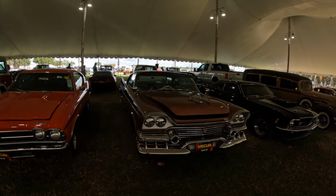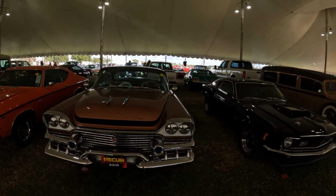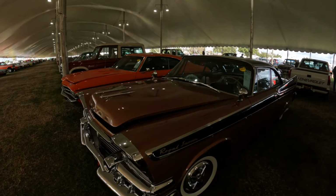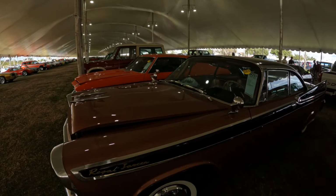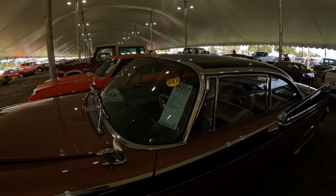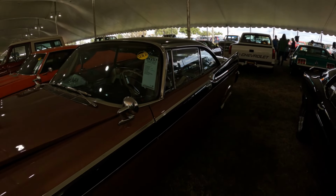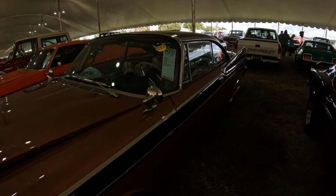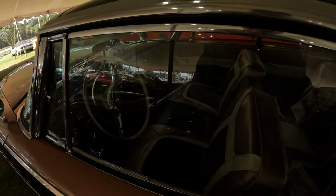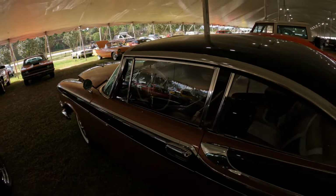And then right next to the Chevelle here is a Dodge. And this thing's an older Dodge. It's a brown, or a rust color brown. It's a 1958 Dodge Royal. Check out the inside here. Looks really, really in good shape here.